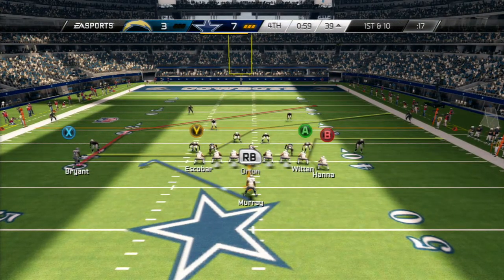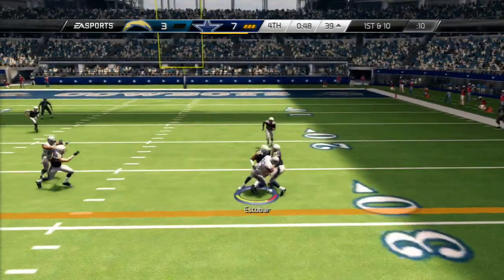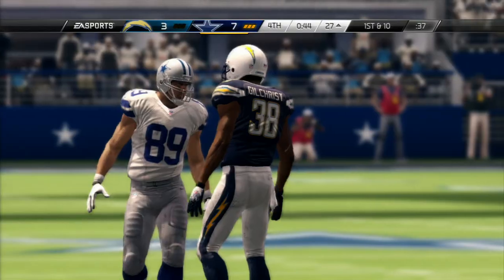About to snap it for the ninth play of the drive. First down, throwing again. The quarterback throws to the right. The Cowboys now move the chains.